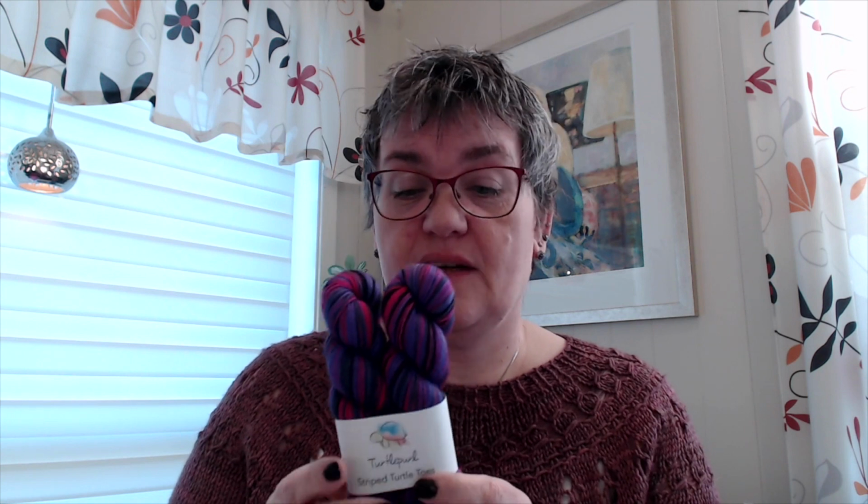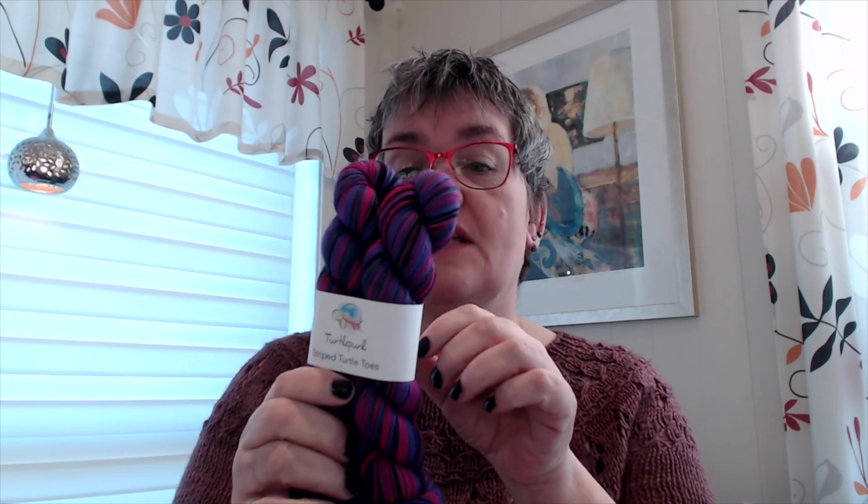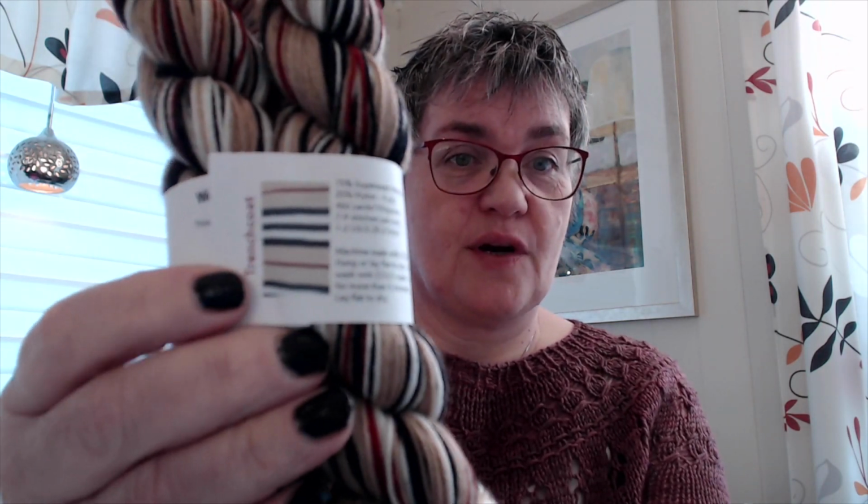And you see, Turtle Pearl, this is genius, because she makes 2 skeins, 1 for each sock, and they're identical. So you don't have to worry about your socks being identical, because they get to be identical. This is Derby, and this is Trench Coat. And here you can see what it stripes up like. This is absolutely gorgeous.